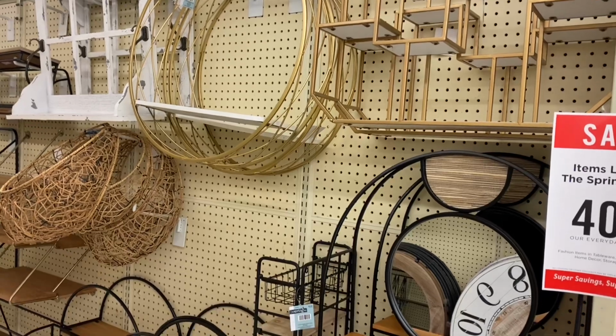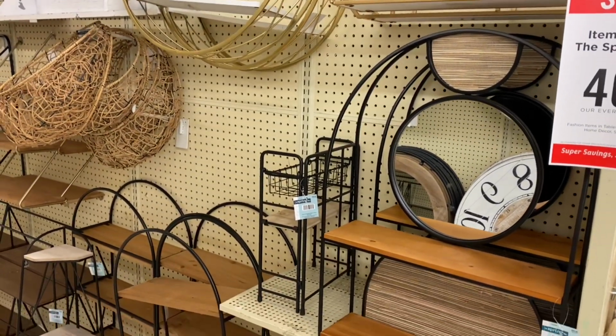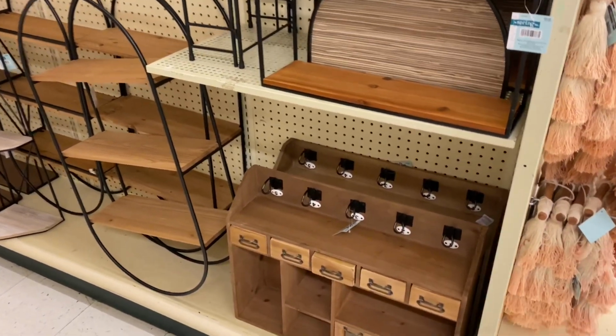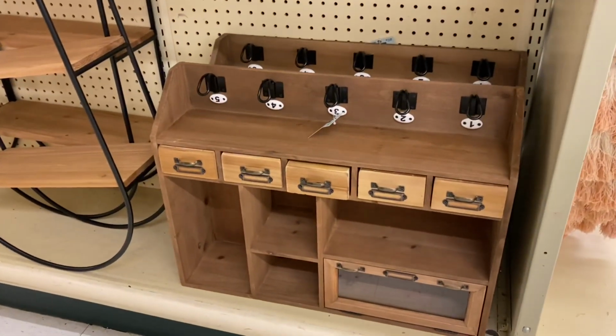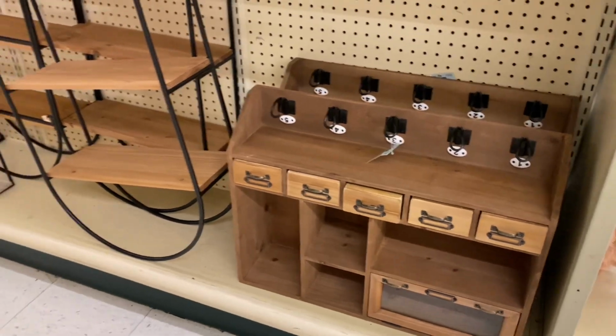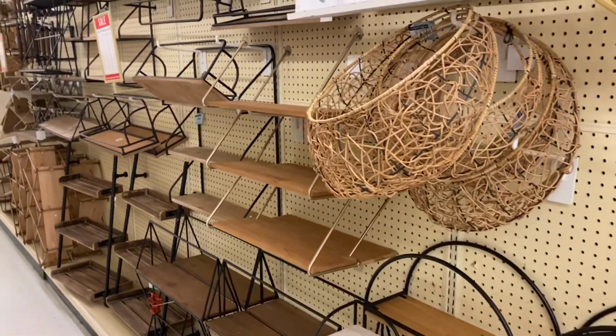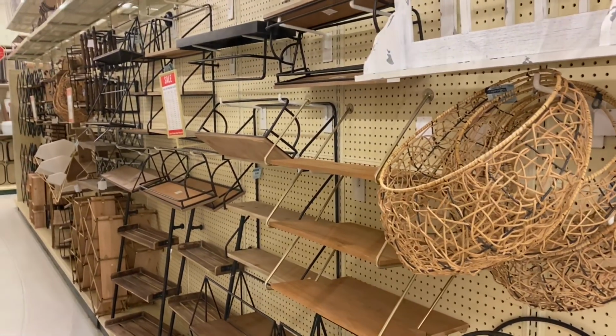Lots of unique finds on this aisle, different kinds of shelves, things that would be cute, I thought, in a kid's room or nursery, just so many options on this aisle, so many different shelves. You could actually use it as storage and also just for decor. But I thought there were some really unique items on this aisle.